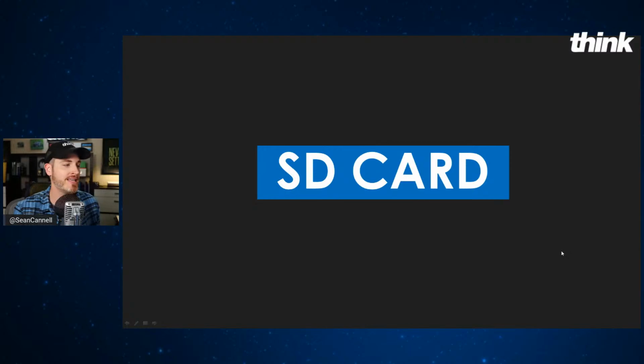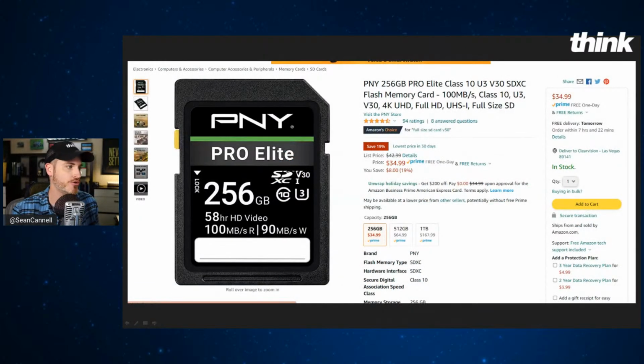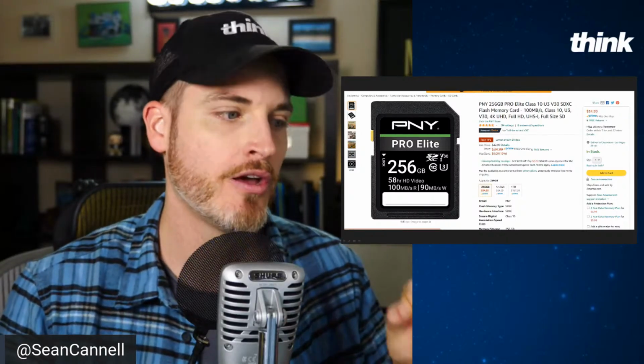But next, you're going to need an SD card. And here's a huge note to pay attention to. You do not want a U1 SD card, okay? You're going to want a U3 or a V30 rated SD card so that you can record 4K footage. And so one of the problems if you get a Sony ZV-1, if you have an SD card that's not fast enough, you're not going to be able to record 4K.